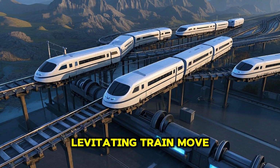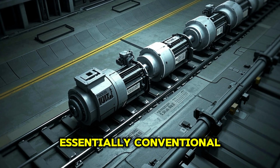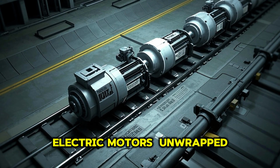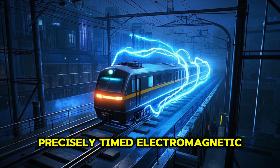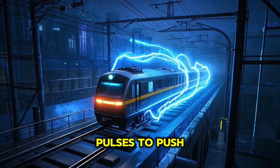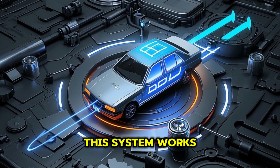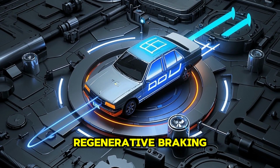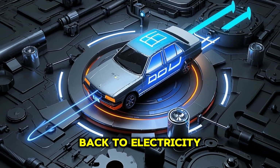Propulsion and power, without wheels making contact with the ground. How does a levitating train move forward? The answer lies in linear motors, essentially conventional electric motors unwrapped and laid flat along the guideway. These motors use precisely timed electromagnetic pulses to push and pull the train along its path. When braking, this system works in reverse through regenerative braking, capturing kinetic energy and converting it back to electricity.